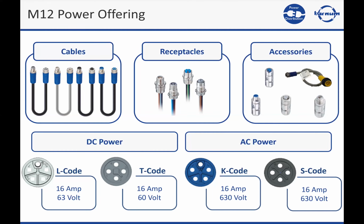So we have these in long lengths cables. They're all tray rated cable as well. Up to 80 meters in stock at Barnum. So this is a great alternative if you were considering it, maybe looking at lighting applications and things of that nature. And again, receptacles similar to the mini power stuff. We stock them in long lengths, and we have a ton of them. And also with these accessories.